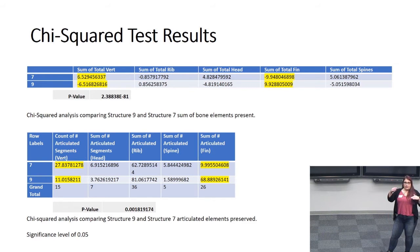In the highlighted region here, we have the total number of vertebrae found. And you can see that house pit 7 has significantly more than house pit 9, which is what we would expect with the way the fish fillets are prepared. House pit 7 does not have as many fin segments as we would expect if they were taking the entire salmon to the home. In contrast, 9 is the exact opposite for this.